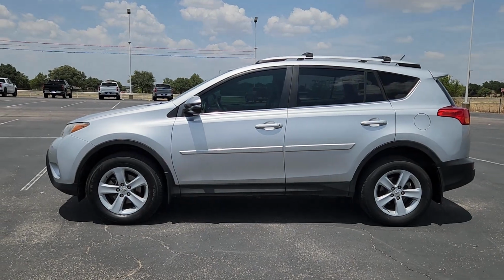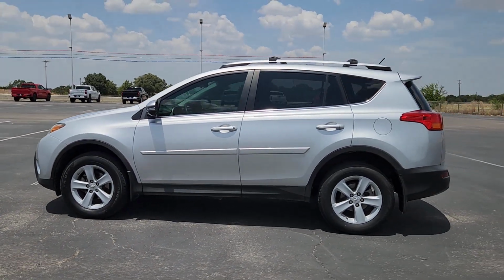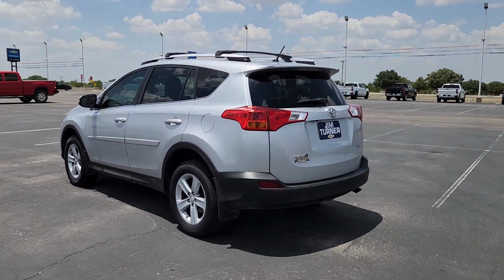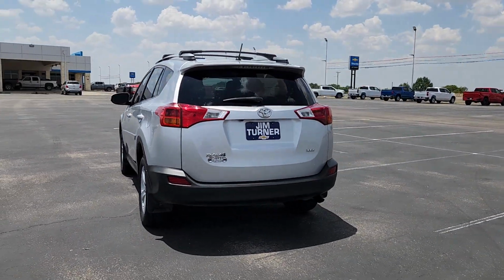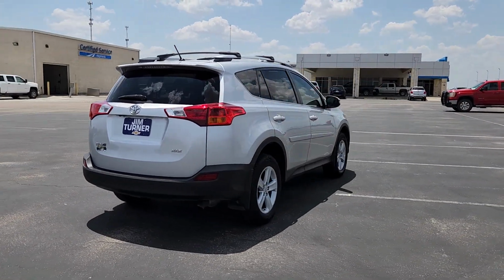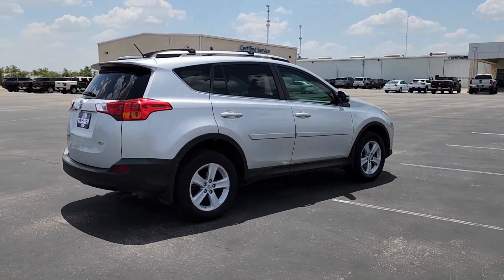Your next car could be the 2013 Toyota RAV4. With less than 120,000 miles on the odometer, this vehicle provides excellent value. This can-do RAV4 puts fun, refined comfort, and capability into your daily drive.